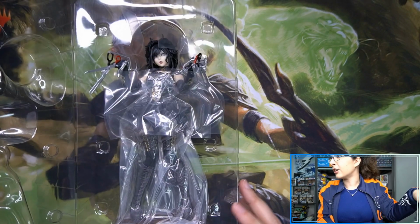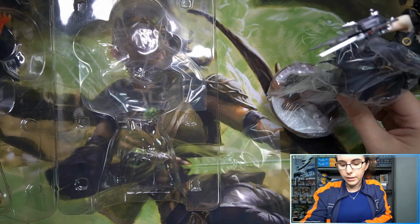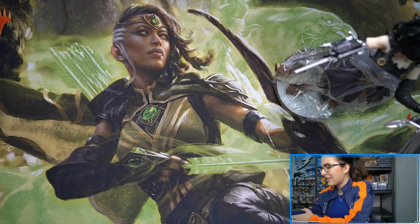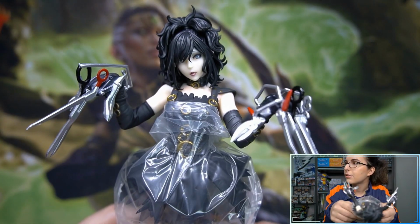Alrighty, she has been unearthed here. Allie's treasure trove. Let's pull her out. She's so pretty. I'm very happy I did decide to add her to my collection. I was kind of going back and forth, like I said, because I've never seen Edward Scissorhands. But look at this, you guys. Look at her. She's so pretty.